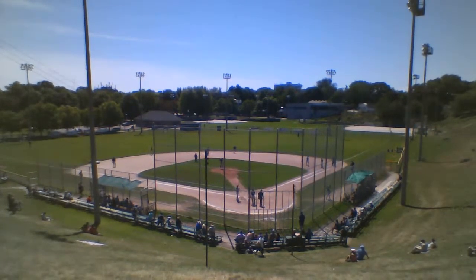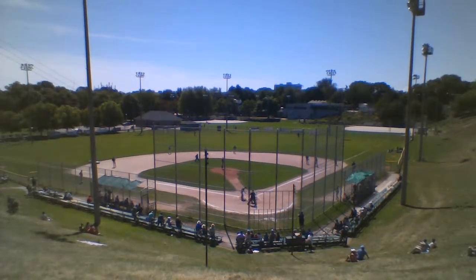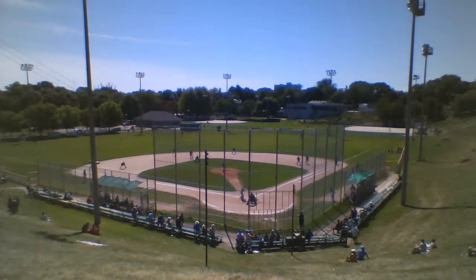So the Welland Jackfish play station to station. Hildebrandt up to 2nd. Not a ton of speed there. If it were to be a single, it certainly would be a close play at the plate with Ryan Santos, Marcus Connect, and McLeod out there in the outfield.